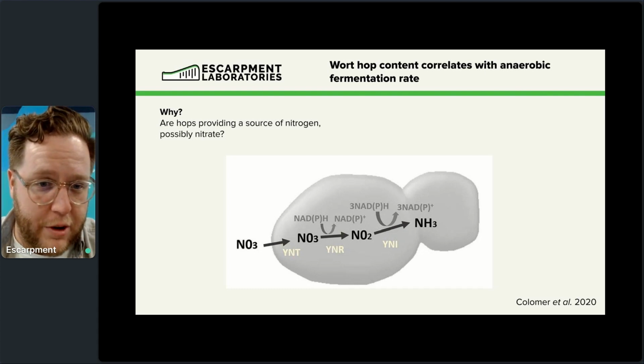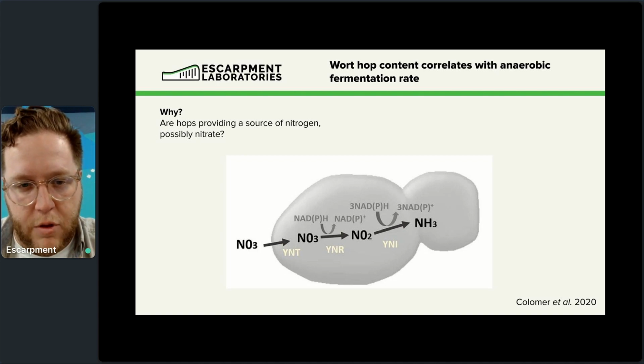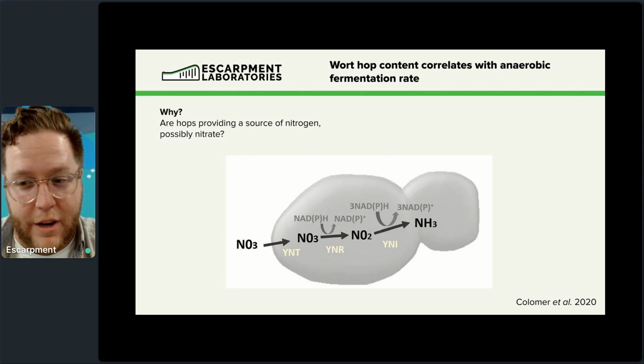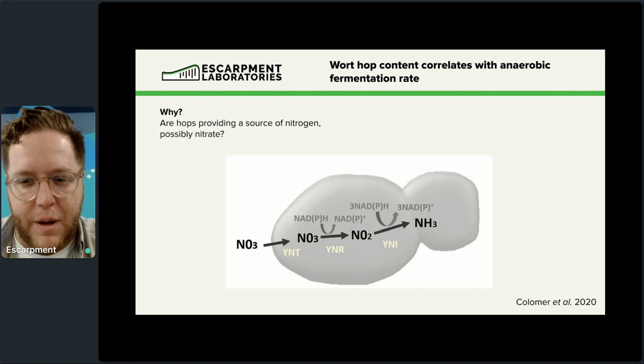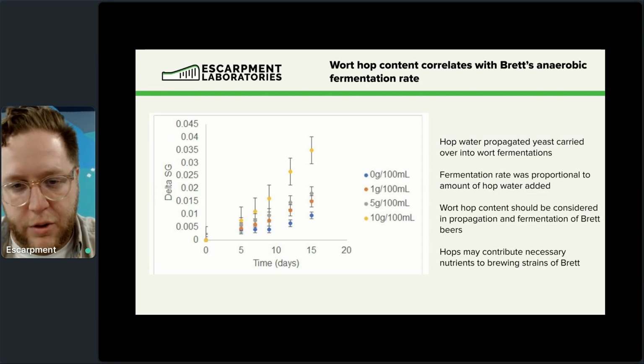so that is a possible explanation. Other sources of nitrate include grape skins. You just might get it from other vegetable matter, essentially. So that's our best theory. We haven't really had a chance to fully dive into that, but we suspect that there's probably extraction of some kind of nitrogen, probably nitrate from hops that's impacting Brett performance, and results in some of the differences that we see here. Which again is practical for brewing.